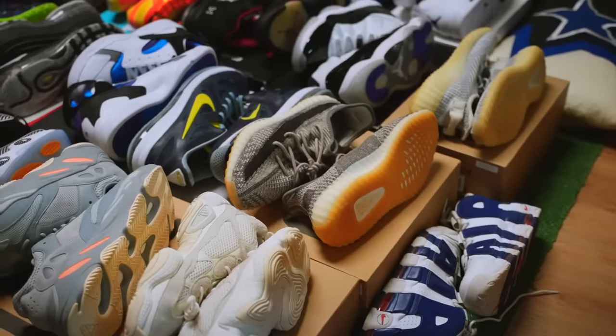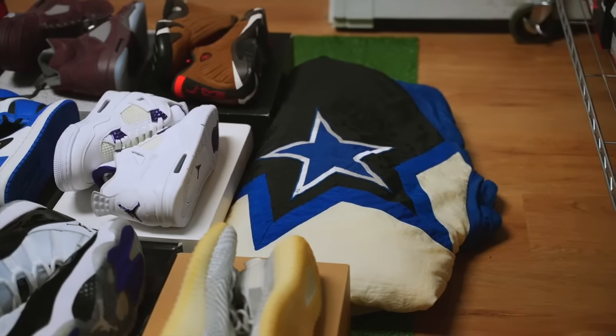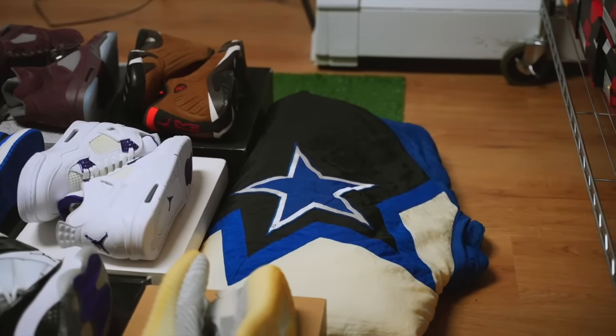Two Cowboys pieces going out. The Emmitt Smith puffer jacket is really, really fire. Really dope jacket. I see all the Cowboy fans are kind of hyped about that. But again, they kind of got a cupcake schedule towards this last back end of the season.